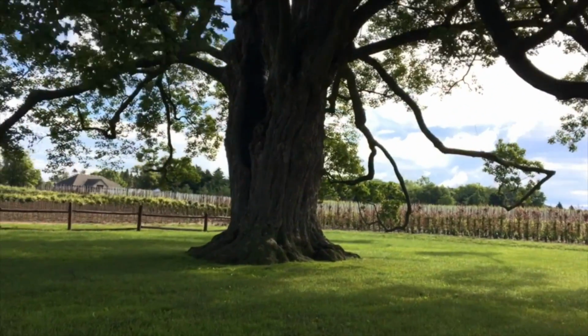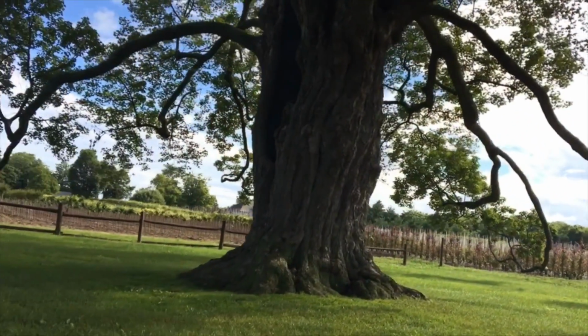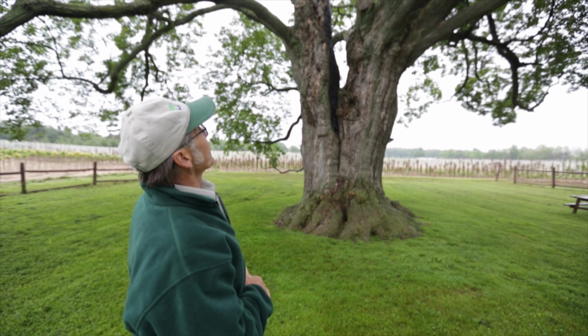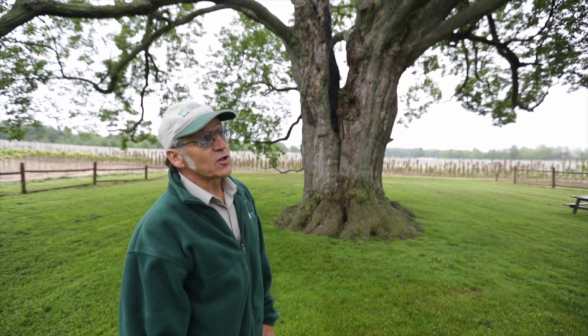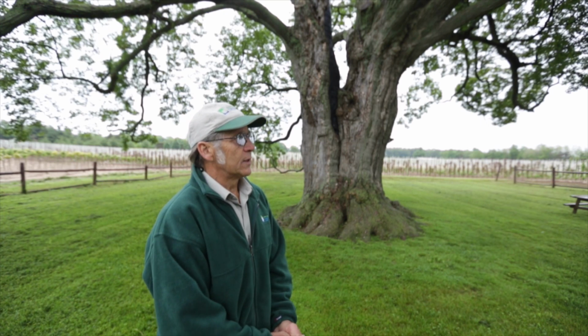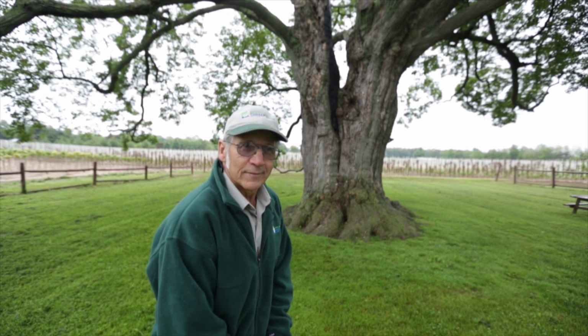Yeah. We are losing branches on it. It's not as full and complete as it used to be, but the mere fact that this thing is still alive and hanging in there is remarkable. Yeah. So if anybody ever gets a chance to come, it's well worth coming to see it. One of my key thoughts is I do not want this tree dying on my watch.